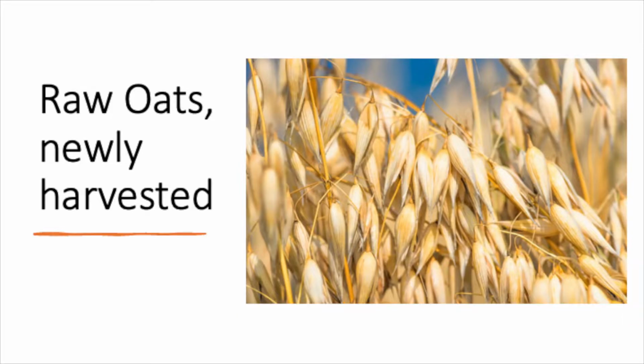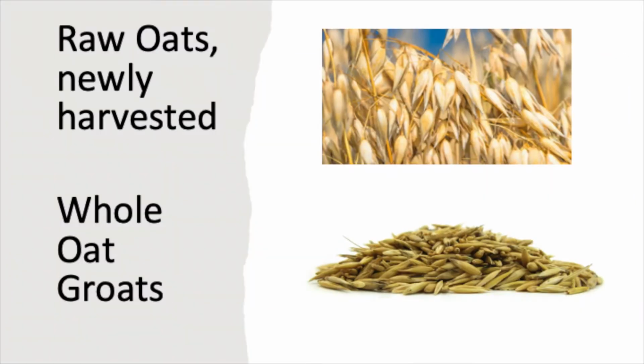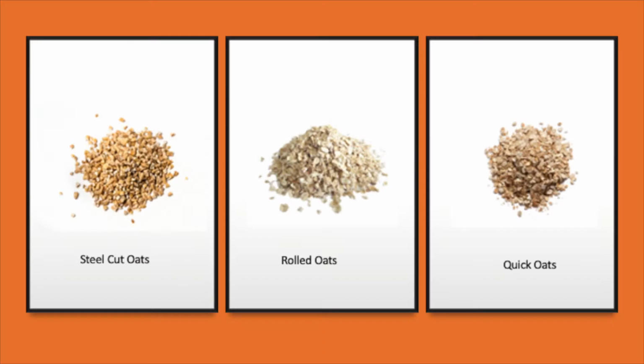Now, when oats are first harvested from the fields, they look like this, with the hulls, stalks, and groats, which is the kernel, intact. When the inedible hull and the stalks are removed, you have what's considered the whole oat groat, from which we get all of our types of oatmeals. We get our steel-cut oats, our rolled oats, and your quick oats, among others.